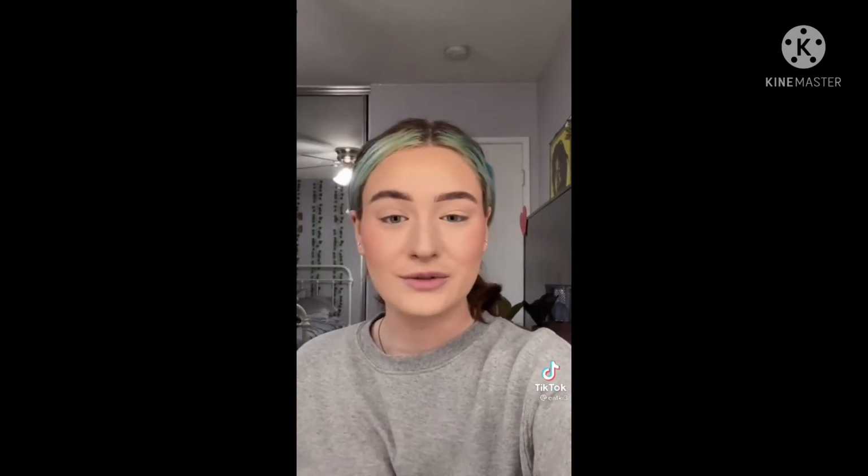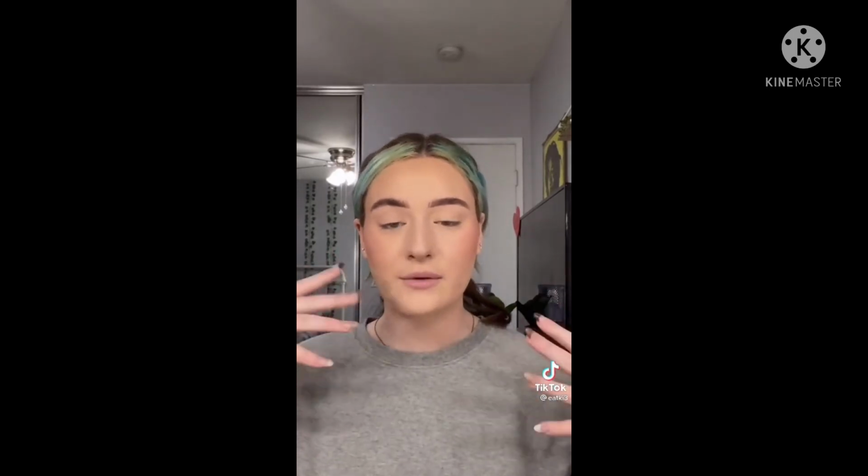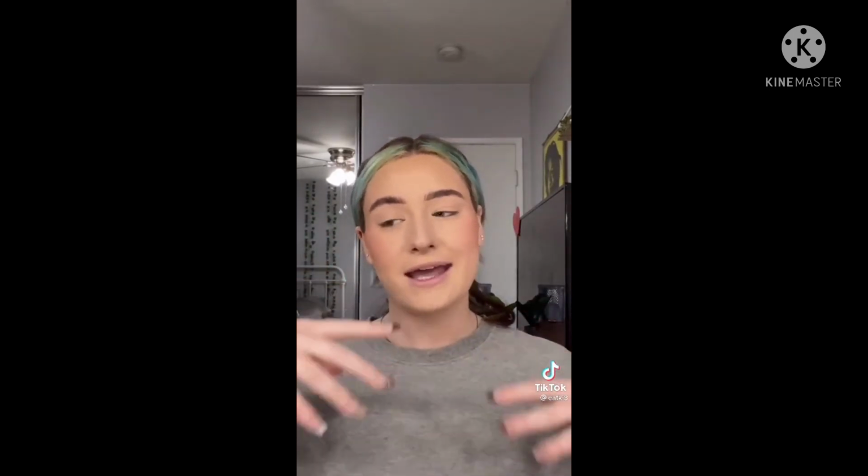I have hooded eyes and I always struggle with finding an everyday eyeshadow routine that looks good even in pictures, and I think I found it. This look is so simple and so fast that it will only be one part and I will explain everything. Naturally, I have almond shaped eyes, so I want to accentuate the almond shape and I want to get rid of that hooded eyelid.